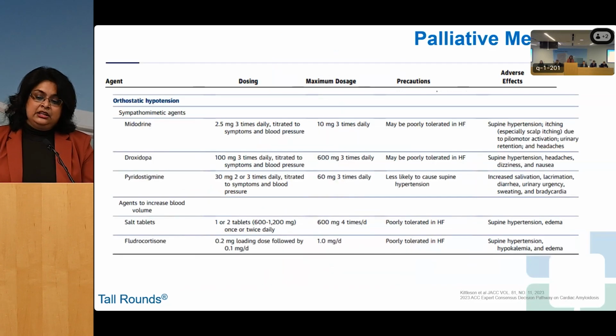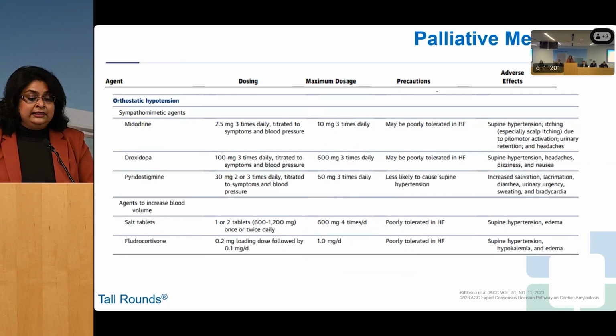And that brings us to palliative medicine that could be delinked from the prognosis and focused on quality of care and lifestyle to prevent symptomatic hypotension. In addition to compression stockings, most of these drugs can be tailored to patients' individual needs, although precautions and adverse effects are to be noted.